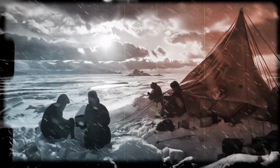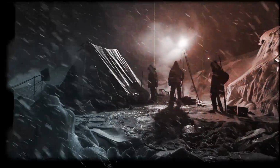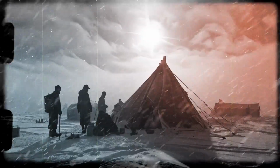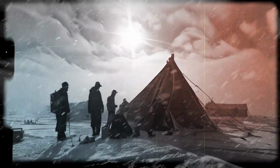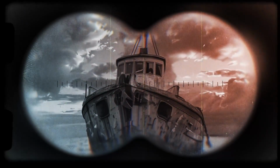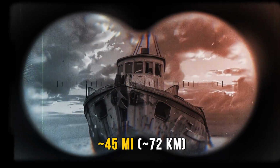At the end of November, a blizzard rushed through the area, and it seemed like it had taken the ship with it. The ice platform had survived, but the ship broke free. Some of the crew members were sure it had sunk. But soon after, they heard from one of the locals who had spotted their ship around 45 miles away from their camp.